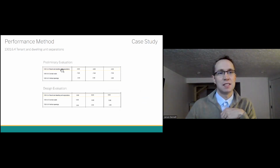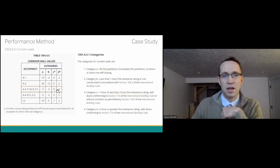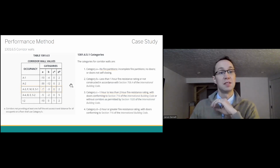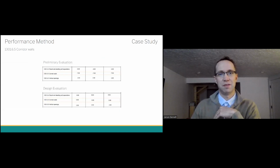So again, that brought us from a -4 in each of the categories to a 0 in each of the categories. It's similar for the corridor walls. Here we're looking at a -7 for no fire partitions, and then a 0 for 1 hour to less than 2 hour fire resistance rating. So again, it's not helping us. We aren't getting 2 additional points, but it's no longer hurting us. So again, from -7 up to a 0.